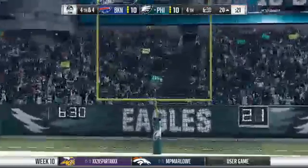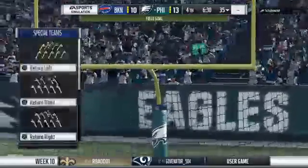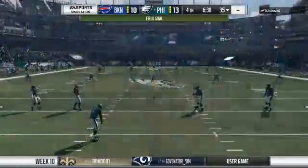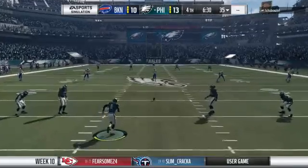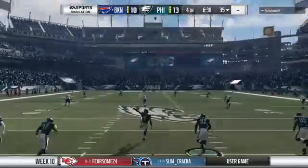And Sturgis able to knock it through, and they will take the lead at 13-10. So the drive here ends with a field goal, and that does give them the lead, but this one is still a long ways from over.